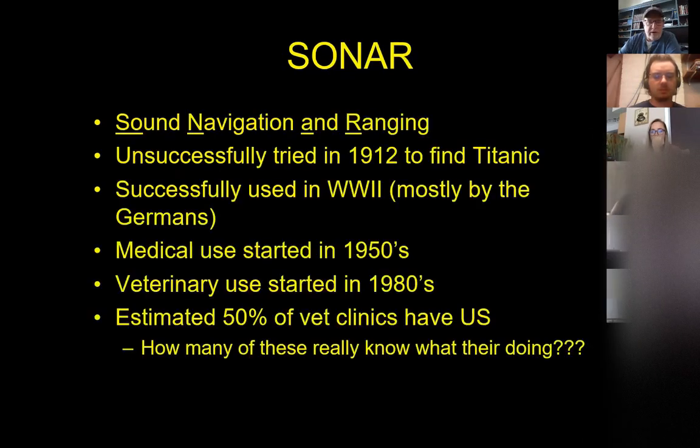Then we talked about early on, sonar was one of the inventions that led to ultrasound. And sonar is an acronym, again, that stands for sound, navigation, and ranging. We use sonar now for maritime purposes, also in boats for fish finders and depth finders and things like that. We said that they unsuccessfully tried to use sonar in about 1912 to find the Titanic on the bottom of the ocean. Didn't work out so well. They used it much more successfully in World War II, mostly by the Germans, to find our submarines and sink them.